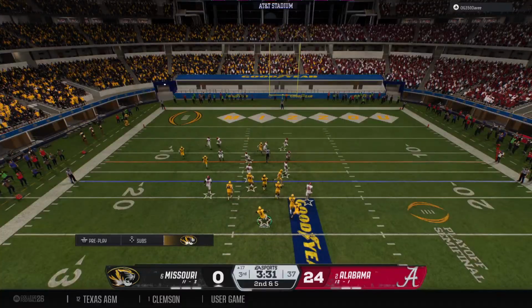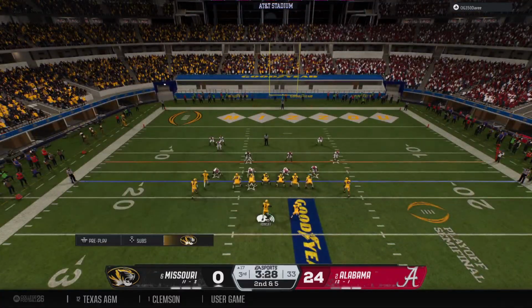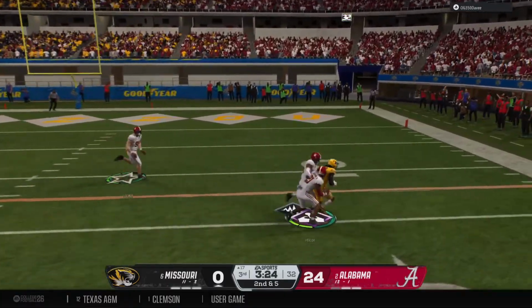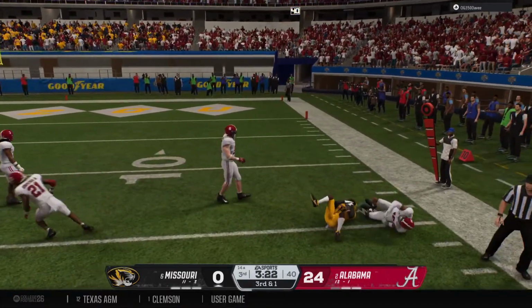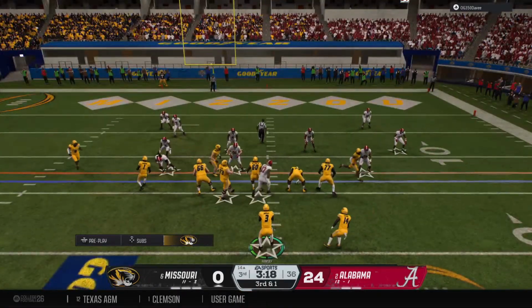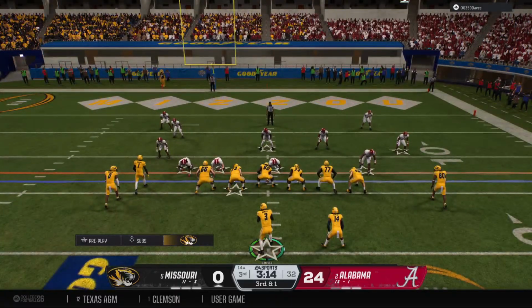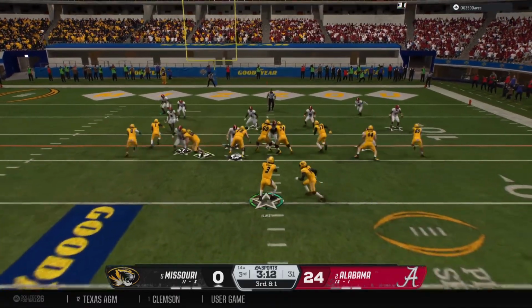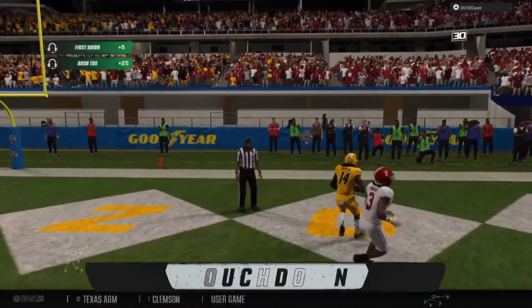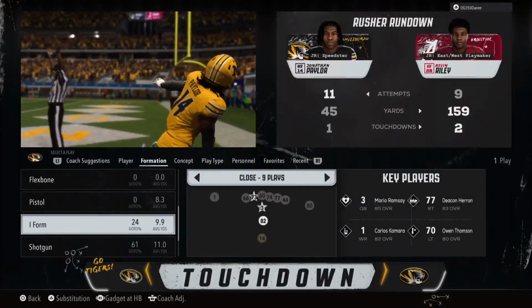Missouri now operating in the red zone. Quarterback looking to pass here on 2nd down. Snags the quick throw. And they wrap him up after the completion just short of the 1st down marker. They face 3rd and short here in the playoff on the 10th play of this drive. And from the shotgun, an inside handoff. Touchdown, Missouri, as they fight back here in this playoff game.